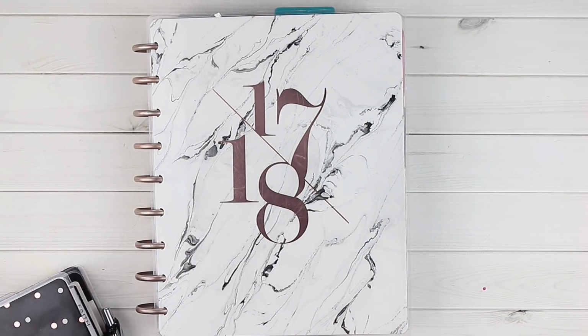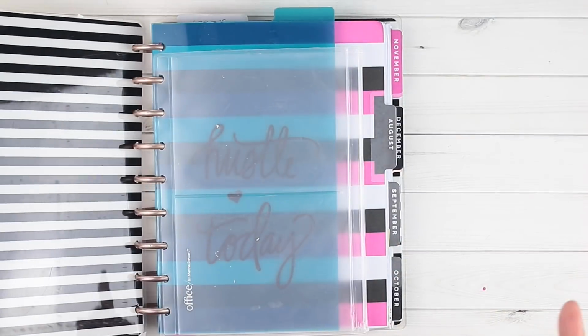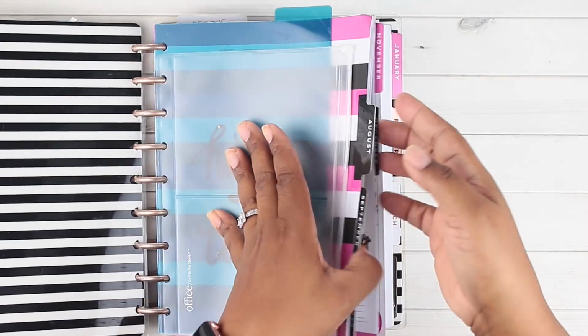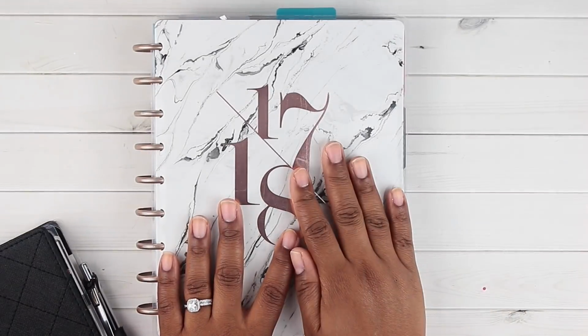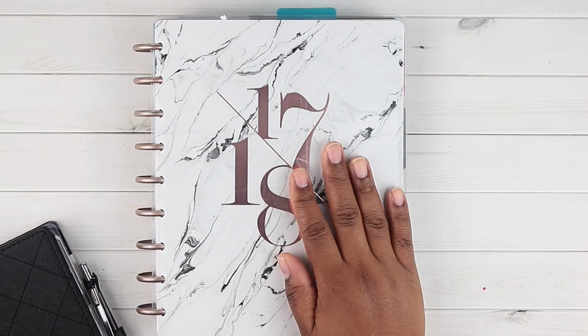Y'all, I'm a little bit of a hot mess, so I'm about to expose some of my secrets. My Glam Girl is not even in this planner. The cover's not in here. But my first 6 months are between the Glam Girl planner and then my current neutral planner.